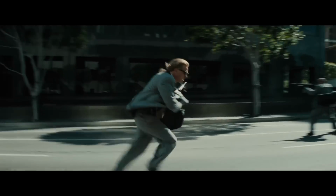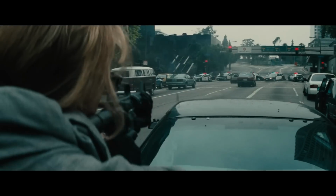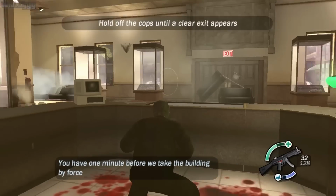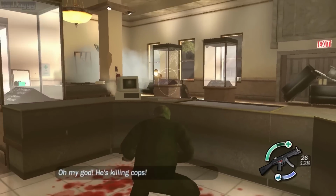IOI seemed to be inspired by the works of filmmakers like Michael Mann and Quentin Tarantino. Traces of their films could be found everywhere in this game. In fact, Kane Lynch plays more like that Reservoir Dogs game than it does any Hitman games.